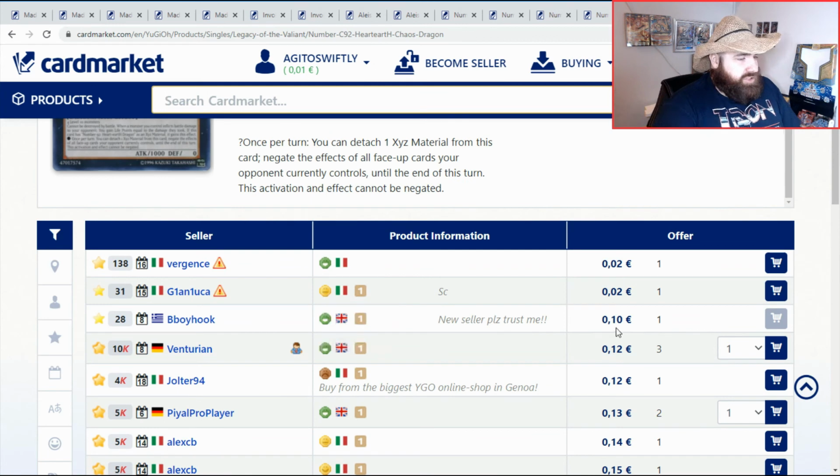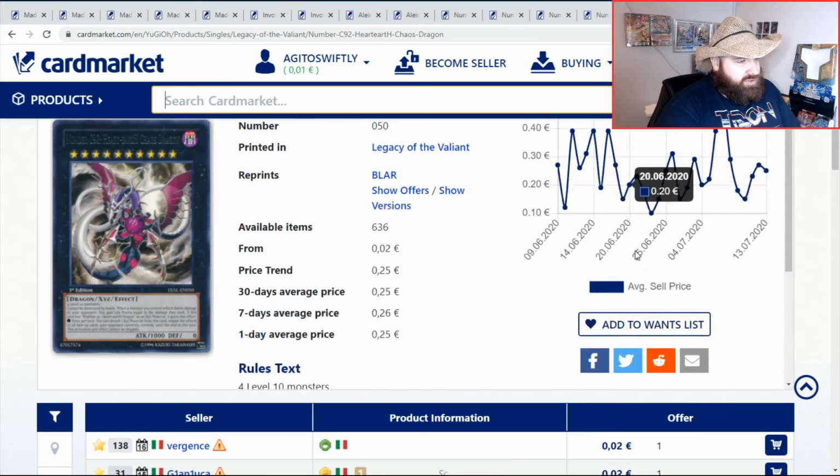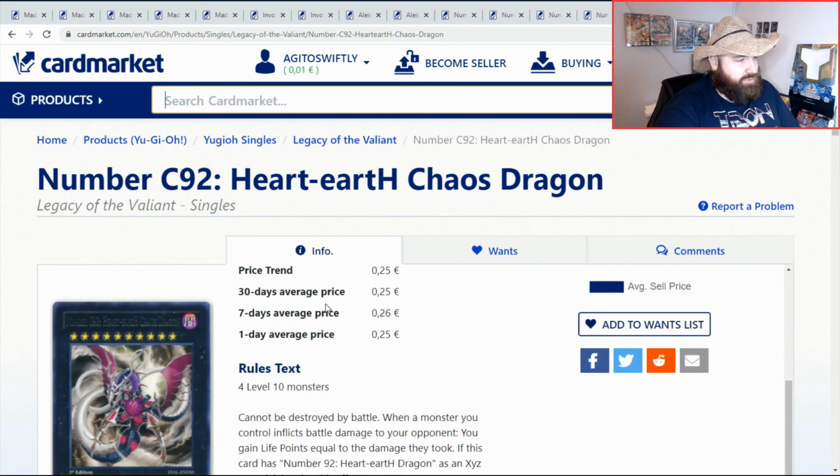But yeah, so you're looking cheapest now, it's like 10 cents. So it wasn't a massively expensive card. I think 92 can be quite expensive, but I don't think C92 has ever been that expensive. Although there's no price code, is it? There you go. So yeah, it's always been around about the cheap price. Look at eBay though. This card goes for like £3 or £4 because I don't think they maybe put it on eBay.